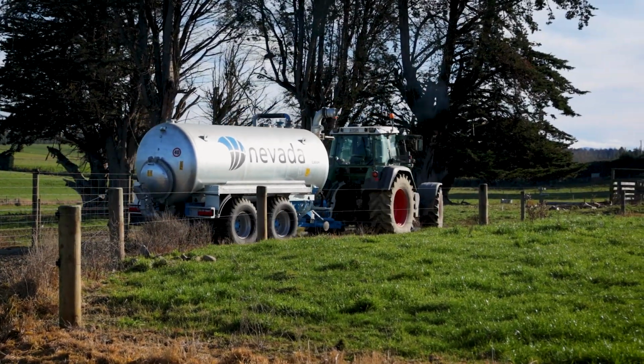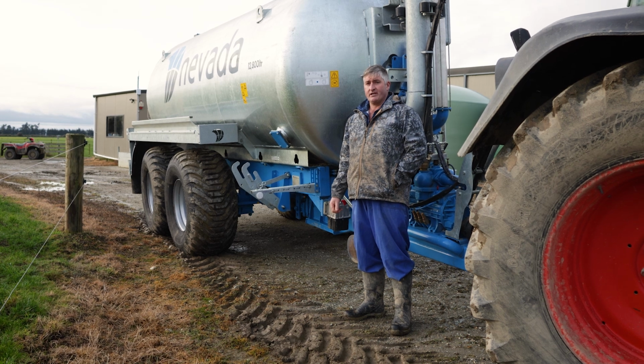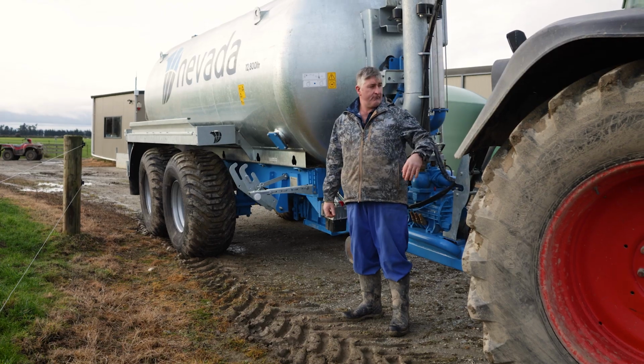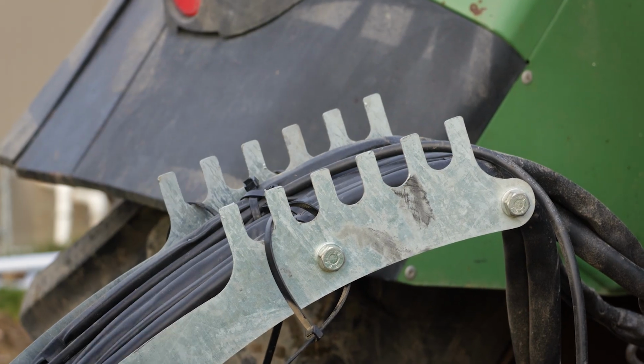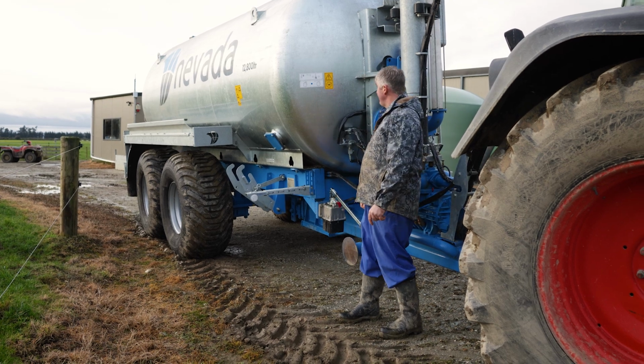Here is our 12,800 litre Nevada Tanker. We are really enjoying using it. It's a fantastic machine in operation, simple to operate. 3 hydraulic spools double acting on the tractor, 1 brake line, no electronics on the machine whatsoever.